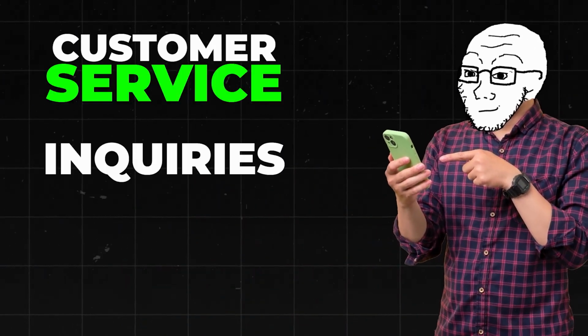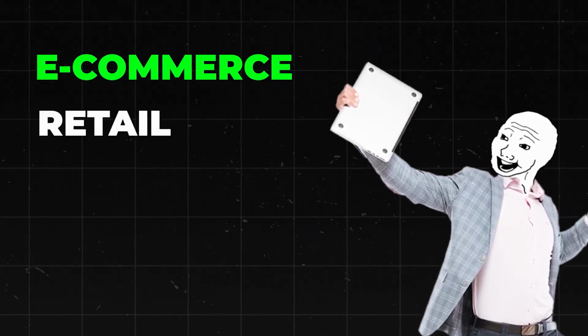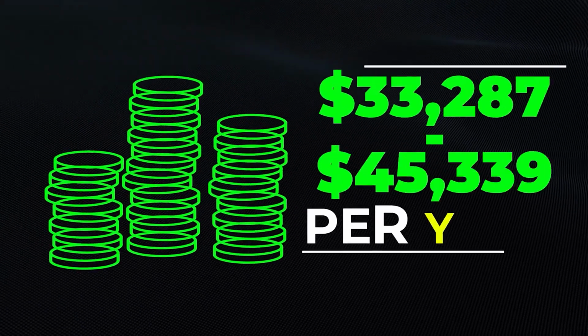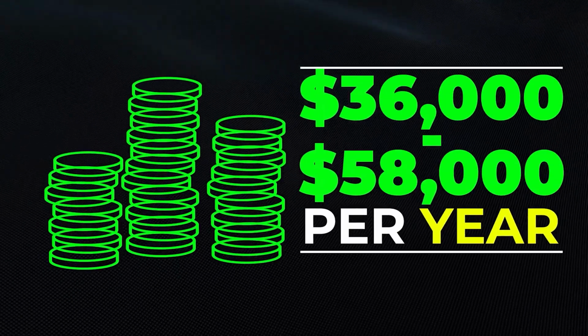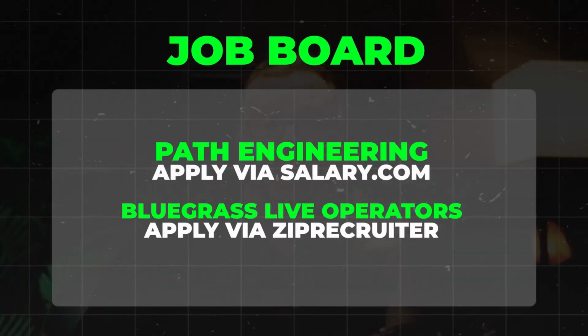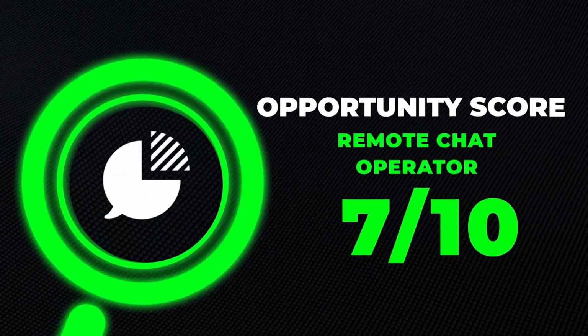Next is going to be a remote chat operator. And this is somebody who engages with customers via text, and they're typically involved in customer service, inquiries, and sales. And a lot of the time you'll be employed by companies in e-commerce, retail, telecom, and other service industries. And chat operators make about $36,000 to $58,000 a year. So yeah, can be a good one to get into, relatively easy to get into, typically doesn't require a college degree or previous experience. Here's some opportunities. I'll put them up on the screen. You can pause the video and check them out if you'd like. I'm going to go ahead and give this one an 8 out of 10 opportunity score.